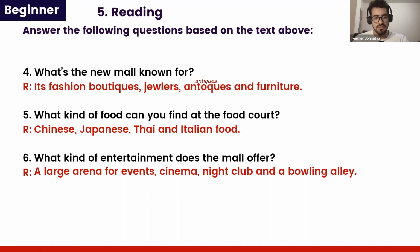A large arena for events. Você pode fazer eventos lá porque tem uma arena bem grande. Cinema, nightclub and bowling alley. Então oferece também uma área de boliche ali para você se divertir. You can have fun with your family, okay?